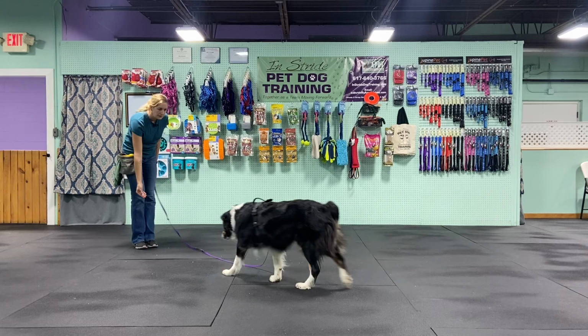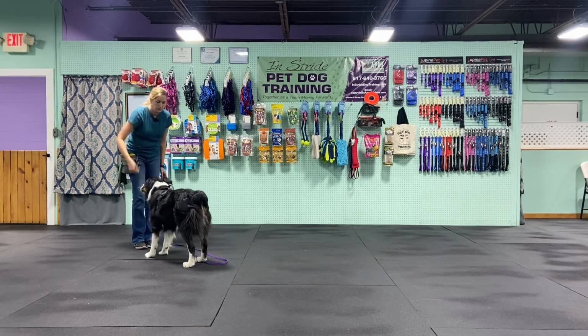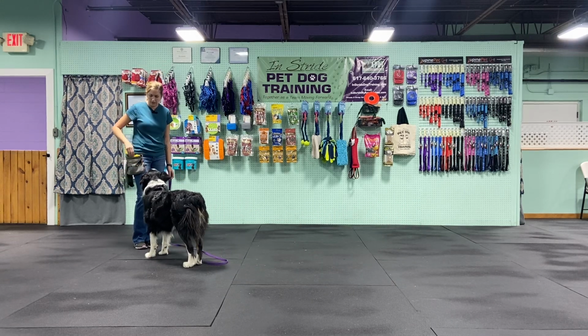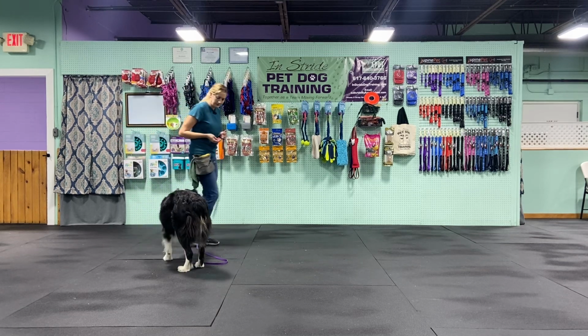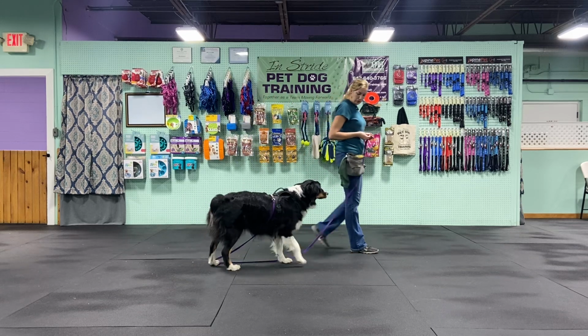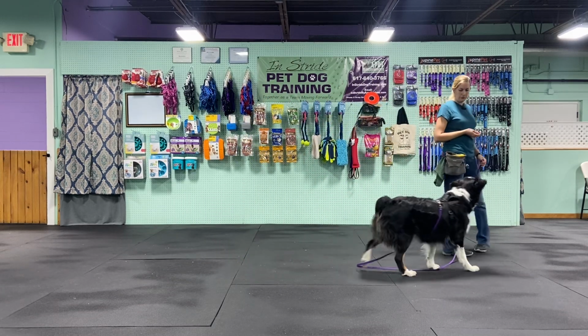Bear, come. Yes, very pretty. Gorgeous. Nice job. So we'll just jackpot that for a second. So remember, a jackpot is where you feed several little snacks for a behavior that you really like or for a skill. Chewing is still tricky at times. Oh my goodness. So, but, he's like, guys, I almost got it while I was breathing.